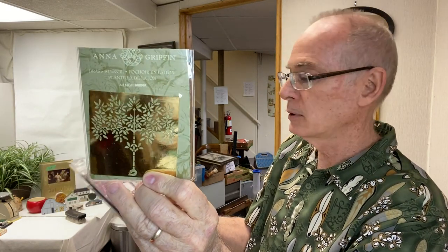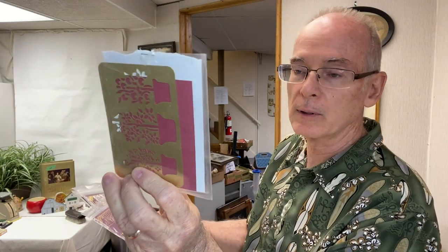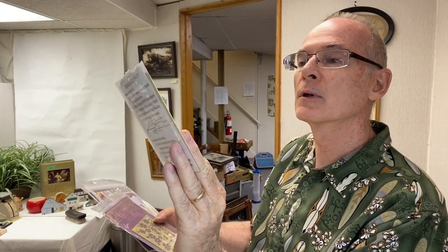But then I kept finding these in one bin, and so I kept grabbing them. These are metal stencils. They're called brass stencils, and they're for embossing or painting, whatever you want to use them for. There's actually multiples in each package. Not that there were originally, but they just kept adding. Most of these are from around the late 90s, early 2000s.